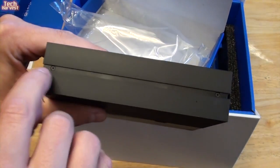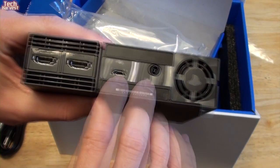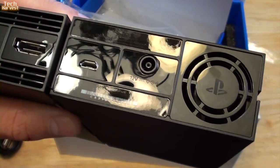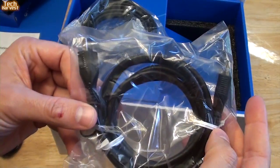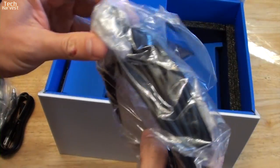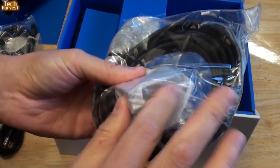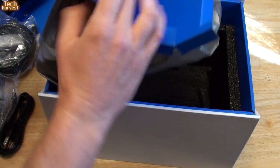This side has a couple little screws in there, and on the back you have the micro USB port, power port, and a fan. So we can remove this, and of course, when you remove plastic on plastic, it means glossy plastic. Alright, this is interesting. Up next we have an HDMI cord. It looks like this is an HDMI cord that has two females on one end, and two regular males on the other end. Here's the PlayStation VR itself.